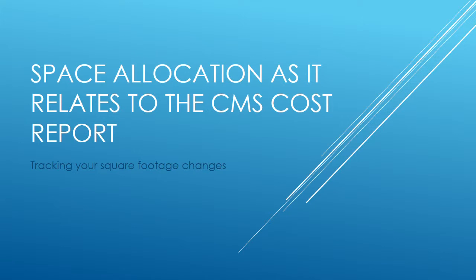Okay, welcome to this section I'm calling Space Allocation as it relates to the CMS Cost Report, tracking your square footage changes. I wanted to add this section. I placed it in the competencies, well, it almost seems like 2 years ago, because one of the things that comes up every year for those facilities that have Medicaid patients is that they have to update or deal with or address square footages by departments.